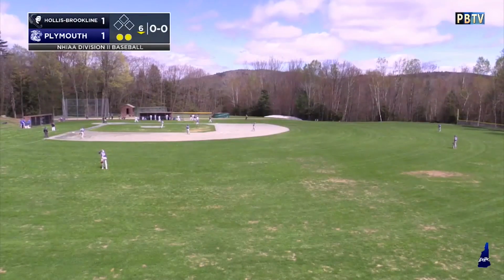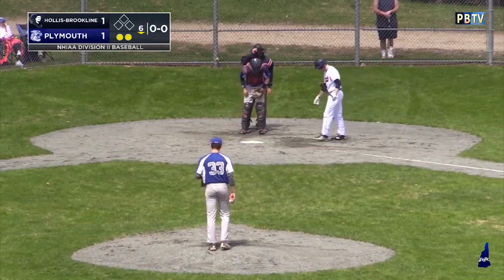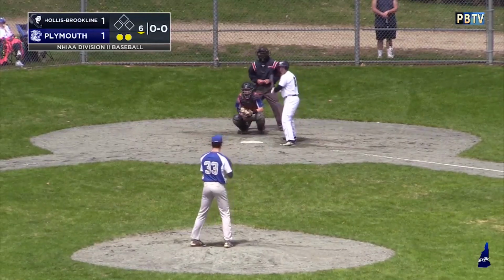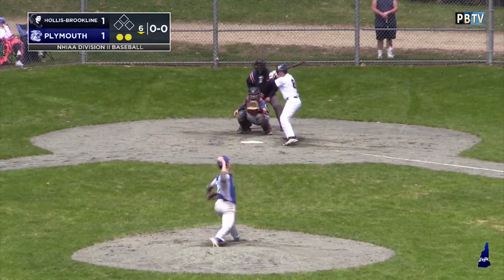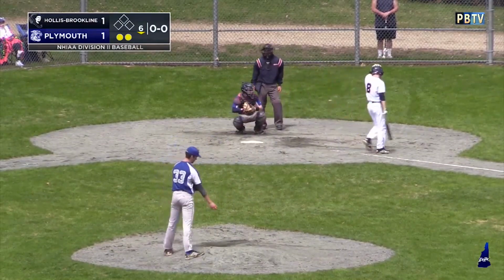2 down with Patrick Malm coming up to the plate. I don't think he's reached base today, but see if he can get himself started with a little 2-out rally here. I think he struck out his first at bat, and then he had that sacrifice bunt. First pitch coming in, good swing. Strike 1 to him, 0-1.